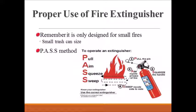There is a right way and a wrong way to use a fire extinguisher and be effective. Using the PASS method to fight a fire: Pull the pin. Some extinguishers have a cartridge you need to push. Stand back 8 feet. Aim at the base of the fire. Squeeze the handle to release the extinguishing agent. Sweep at the bottom of the fire with the extinguishing agent. If you aim high at the flames, you won't put out the fire.